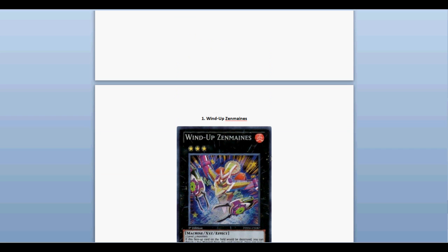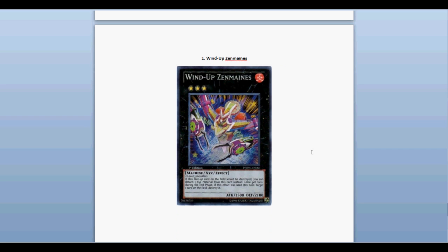But by popular demand, we're going to give number 1 to Wind-Up Zenmaines. The reason why I didn't really want to give this number 1 is because it is such a high dollar card. I have a problem against high dollar cards. Why? Because that's one of the things that makes me annoyed with Yu-Gi-Oh! in general, because cards do not need to be over $100. I don't care what the card is. If I was going to spend $100 on a card, it better win the game instantly for me, because there's no way.